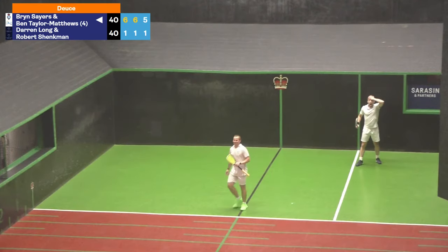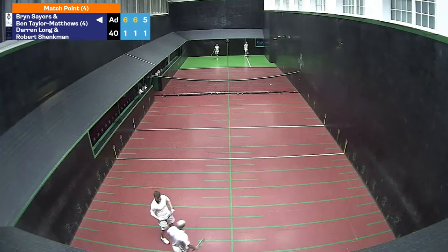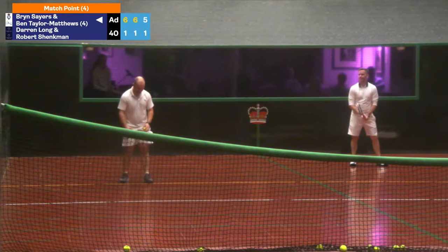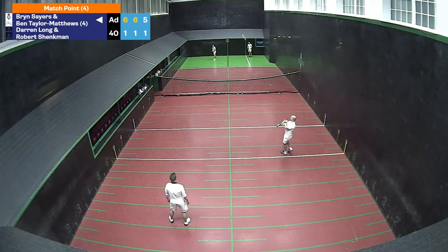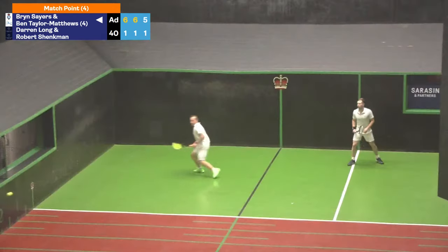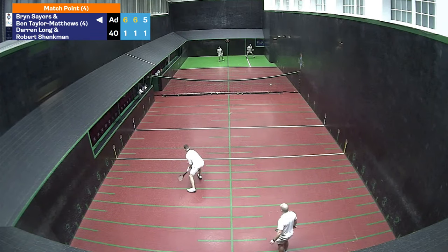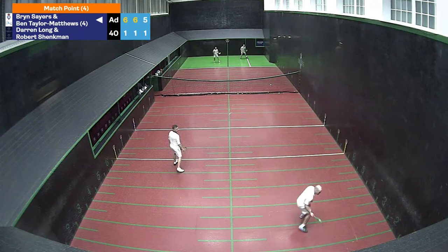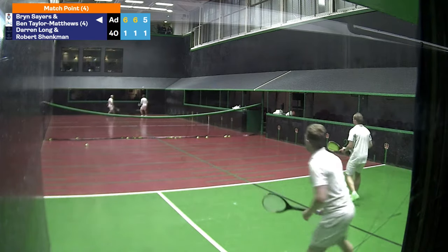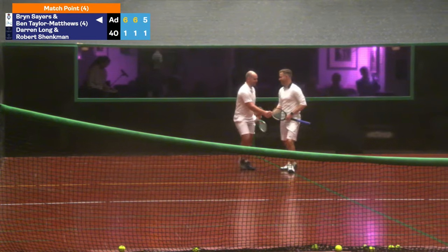Oh, what a bounce. Thank you. Wow. I think that's how you bring it up to match point, right? Even there, Sayers feels a bit bad about that one. I mean, you could have almost called that a hazard. It rolled so badly. Fourth match point. They're going to convert this one. Oh, good cover. Finish it. Just a draw level.